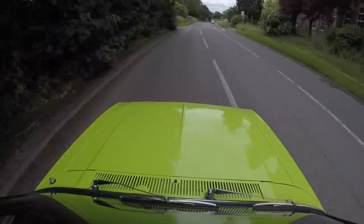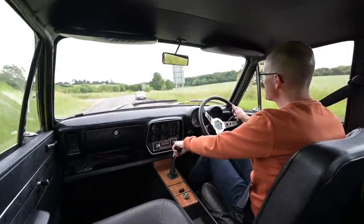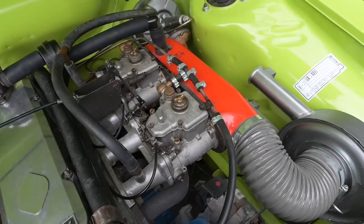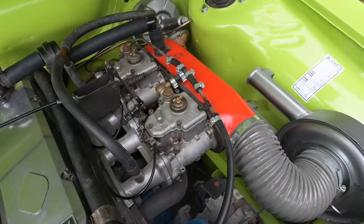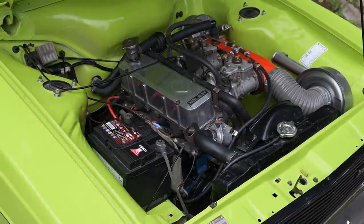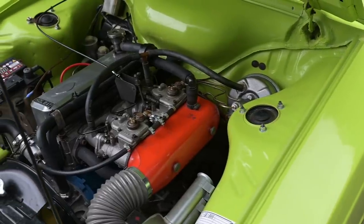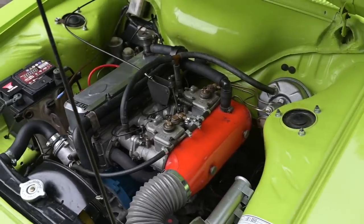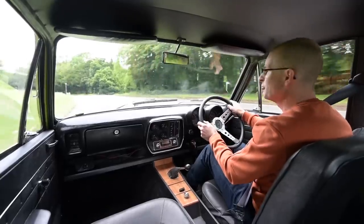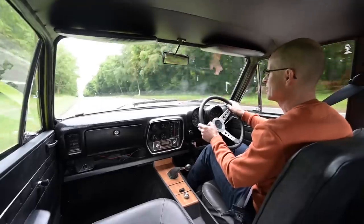In this version, the GLS, things got a bit more exciting. Holbay worked their magic on it. It's got a pair of twin Weber 40 carburettors on it. It's got a new aluminium head, it's got a new camshaft. In competition versions, this was making 120 horsepower. But for the road going versions, that was dialed down a little. It was 104 horsepower, and maybe less, but it's still more than the 88, which the best GL got.